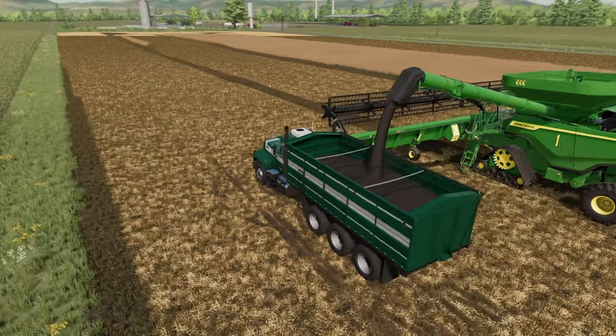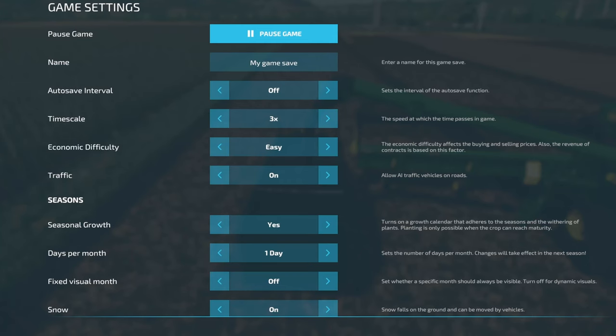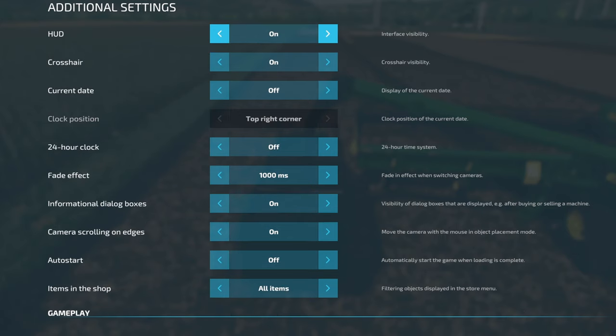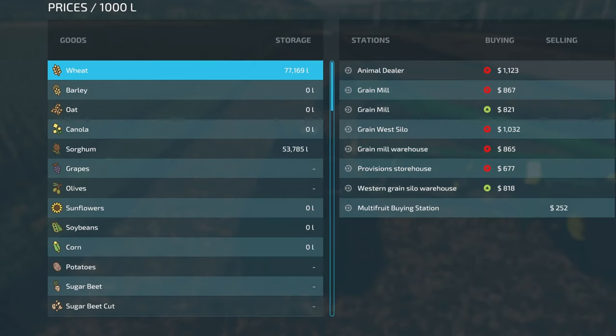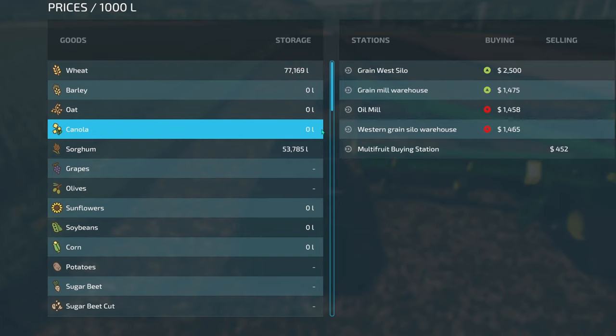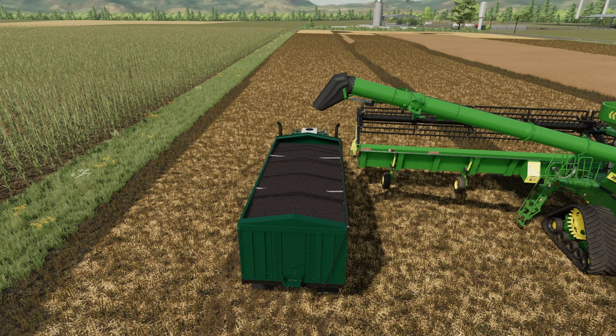So I don't know what the price of canola is right now, so let's take a peek and see. Haven't done this in a while, so let's figure this out here. I think it's this. Yeah. All right, canola, 2,500. You know what? We're going to go ahead and sell it, because I think that's a pretty good price, because everything else is pretty low. So let's go ahead and do that.